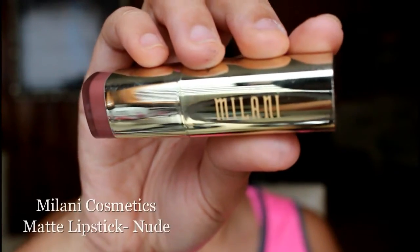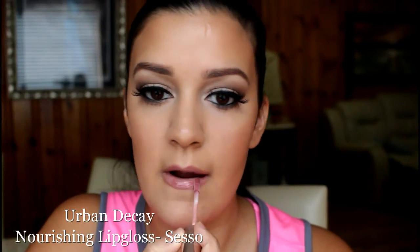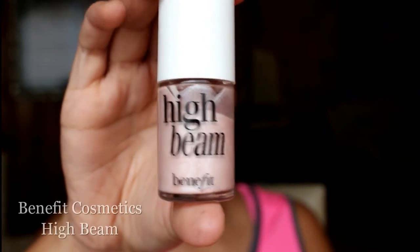Moving on to lips, since I already applied my lip liner, I'm going to go ahead and apply this matte nude color. On top of that, I'm going to apply this really pretty pinkish nude color. To finish off the lip, I'm going to go in with this nude, really glossy color to give it that shiny look. This step is completely optional too.